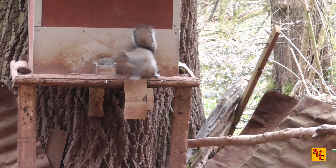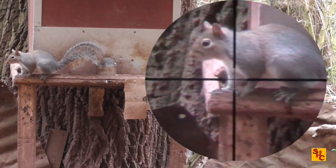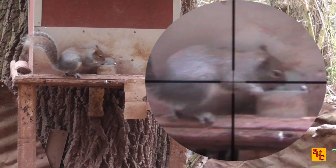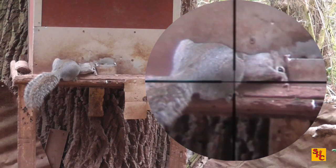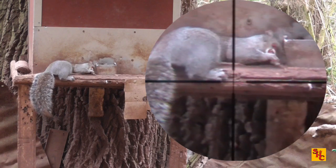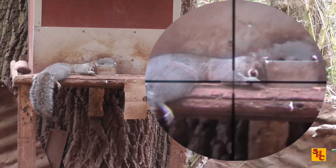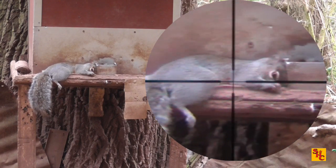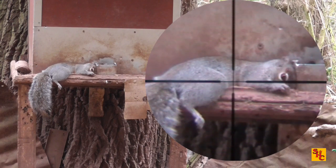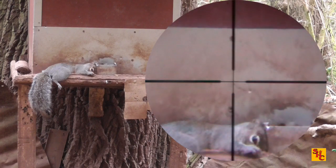We're only 15 yards away from these squirrels, and we've proved the point in the past that even at a whisper we can hear each other when stood by the feeder. It doesn't seem to worry these squirrels when they sit up like that. Bro drops them with a pellet to the top of the head, right above the eye, straight into the brain. And again you can hear the pellet smash straight into the aluminium behind. Nothing wrong with that shot.